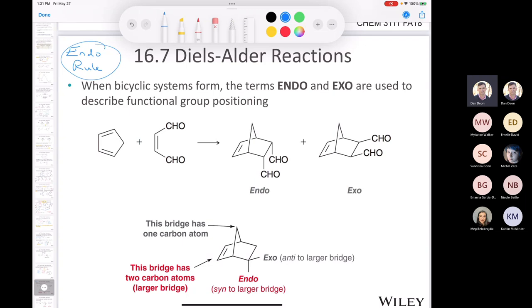Okay, so when we make one of those bicyclic systems, let's say our diene is cyclopentadiene. If we do the reaction with this dienophile, we end up with something that looks like this for our curved arrows, and we form our bicyclic products.